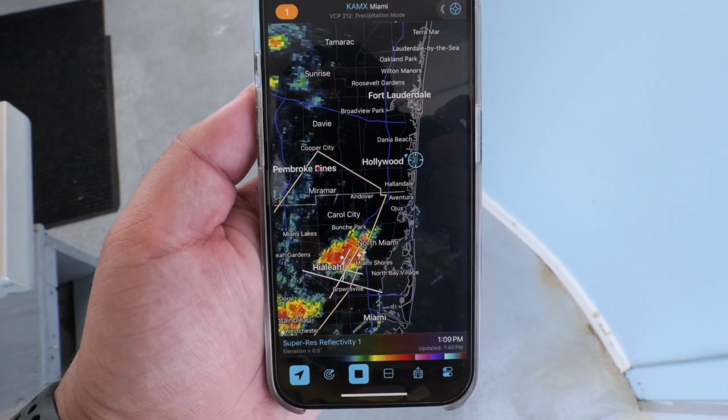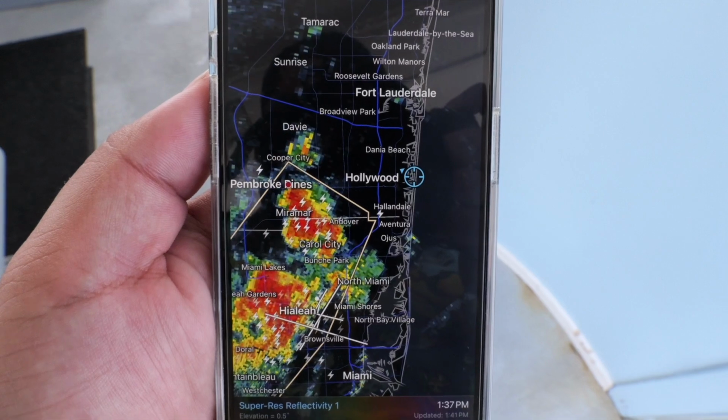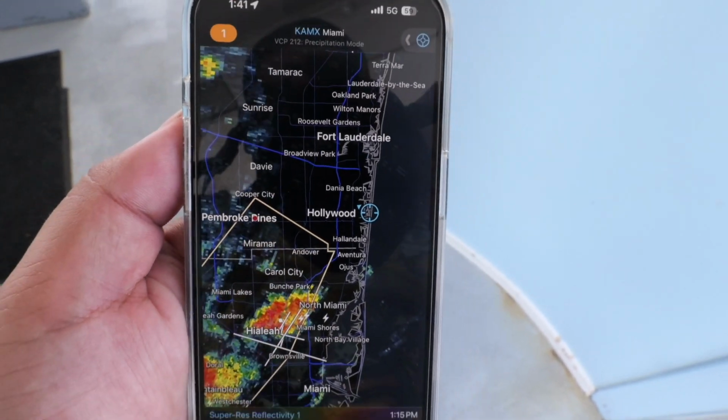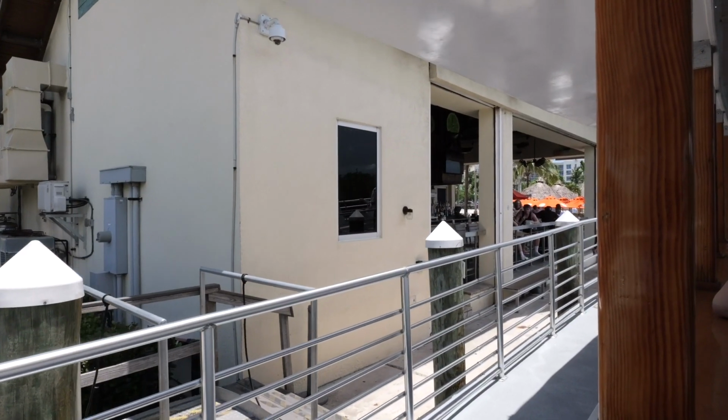Keeping an eye on the radar, because summers in South Florida, or Florida in general, are predictable, but the storms themselves can pop up at any minute, so we need to make sure we don't get caught in any of that. All right, we're pulling in right now.